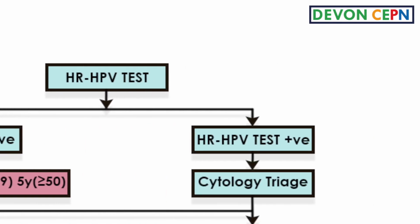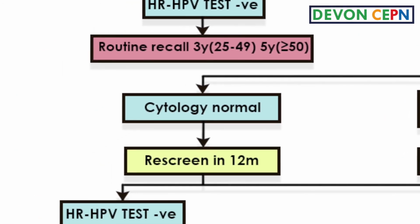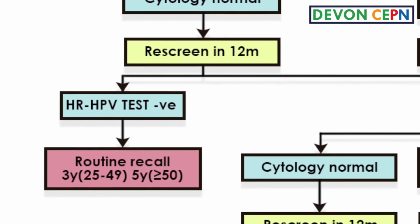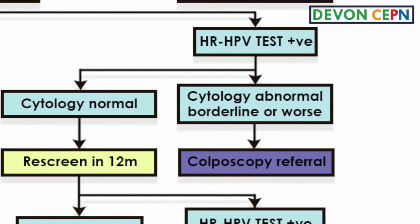If the test is positive for high-risk HPV, the cells will be examined under a microscope. This is called cytology. If the cells are normal, then the patient will be rescreened in 12 months. At this time, if their HPV status is negative, they will go back to routine recalls. If the cells are borderline or abnormal, the patient will be referred to colposcopy.